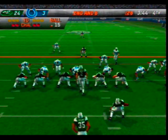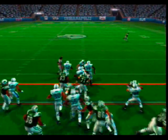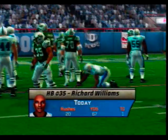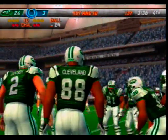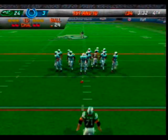Let's run, man. Indianapolis comes out in a 4-3. Myers comes up to make the play on Williams' carry. At the 24, good gain on the ground gives them what they needed for a first. And that's just good running. They sent a couple of blitzes in to try and stop him in the backfield, but he just broke free and got past the sticks for a first down.